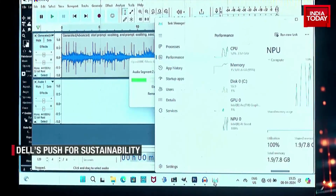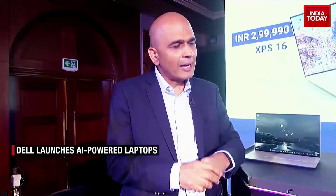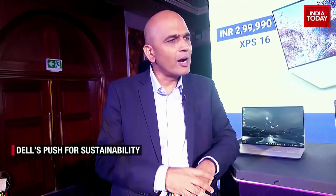For the first time, there's an NPU inside. NPU is nothing but it kind of does the entire resource allocation in a machine, right? And that can support the software or the apps which will evolve. I mean, they're going to evolve. There are certain features which are available today, but there's much more that will happen. So one can't do without the other.